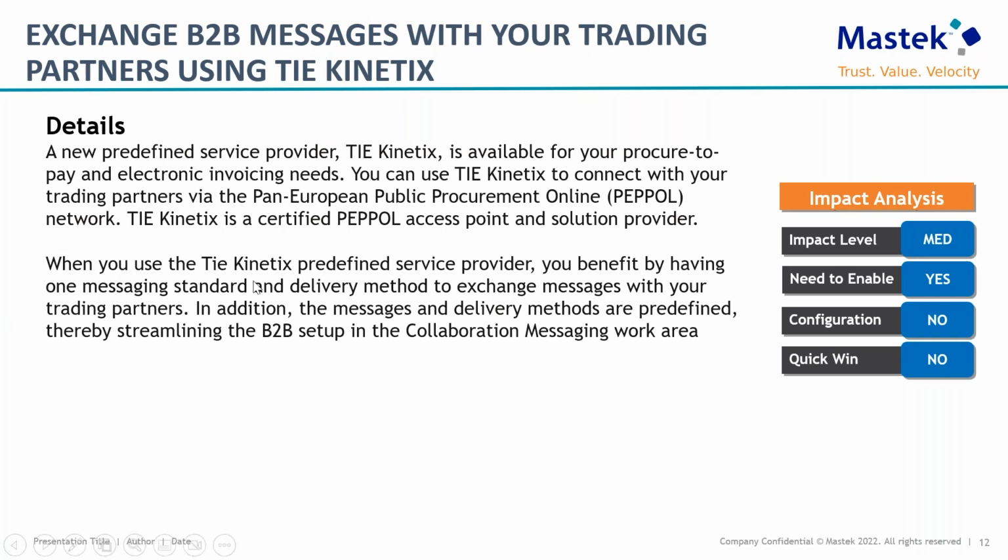When you use the KINETIX predefined service provider, you benefit by having one messaging standard and delivery method to exchange messages with your trading partners. In addition, the messages and delivery methods are predefined, thereby streamlining the B2B setup in the collaboration messaging work area.